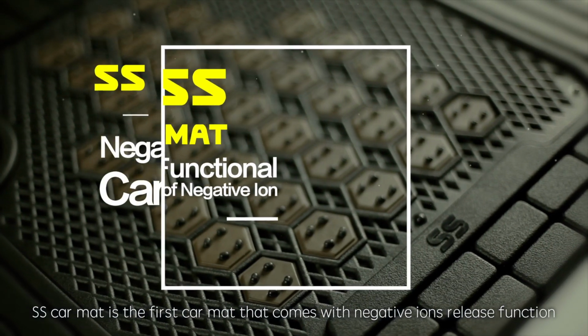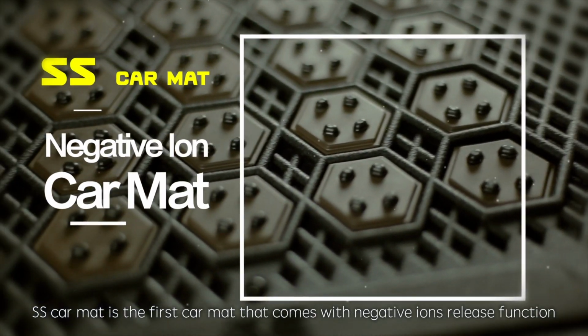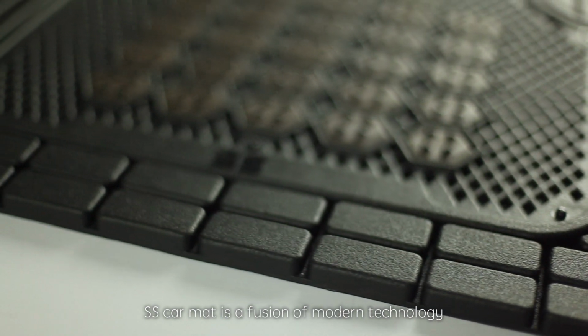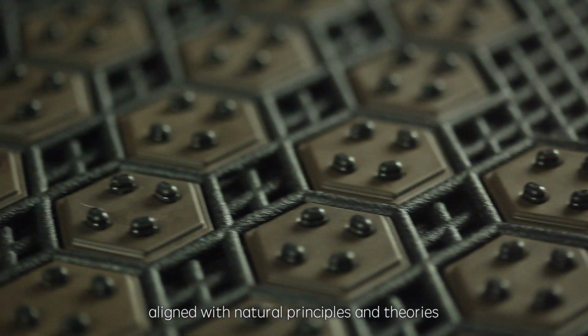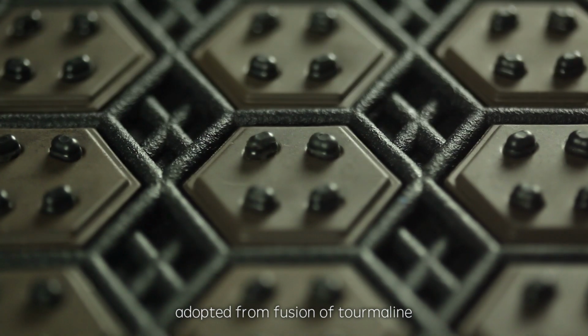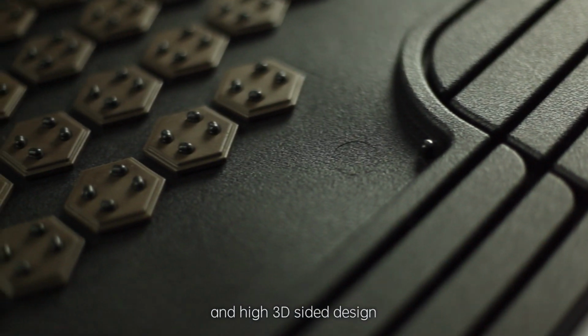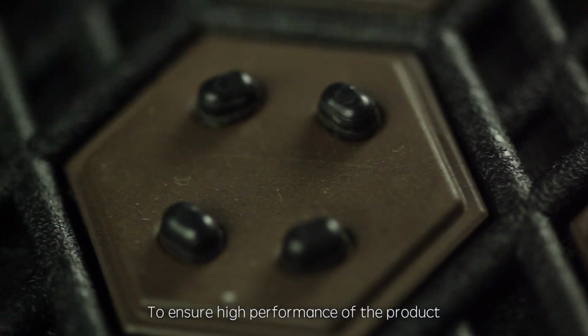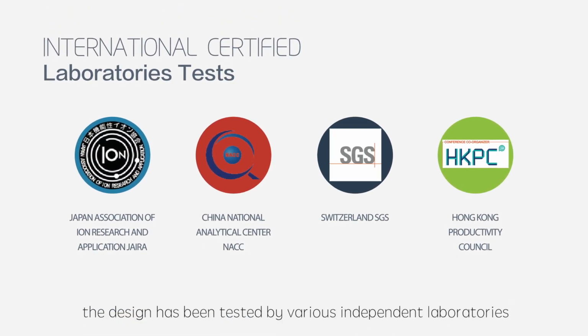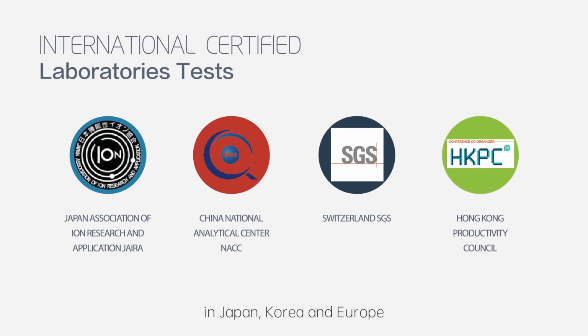SS CarMat is the first car mat that comes with a negative ions release function. SS CarMat is a fusion of modern technology aligned with natural principles and theories, adopted from a fusion of tourmaline and high 3D sided design. To ensure high performance of the product, the design has been tested by various independent laboratories in Japan, Korea, and Europe.